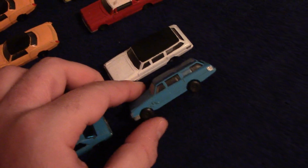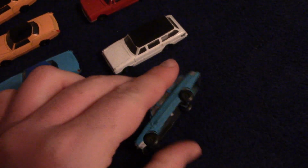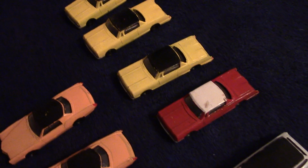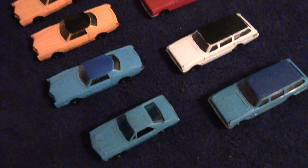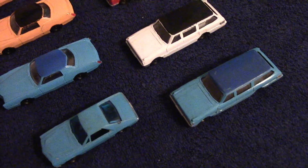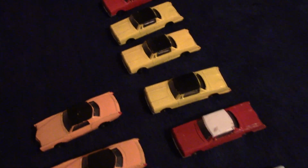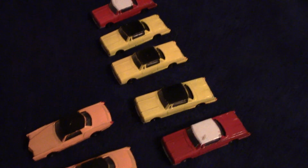And there's some station wagons, probably like a 1960s Ford station wagon of some sort. And here's some coupes right over here as well. Again, they're not replicas of any particular car. They look similar and vaguely like the real thing. And this is just a sampling of them. I think I got some more of them as well. I do remember getting some more of these for Christmas in the same batch. But this is just like a sampling of them that I got.